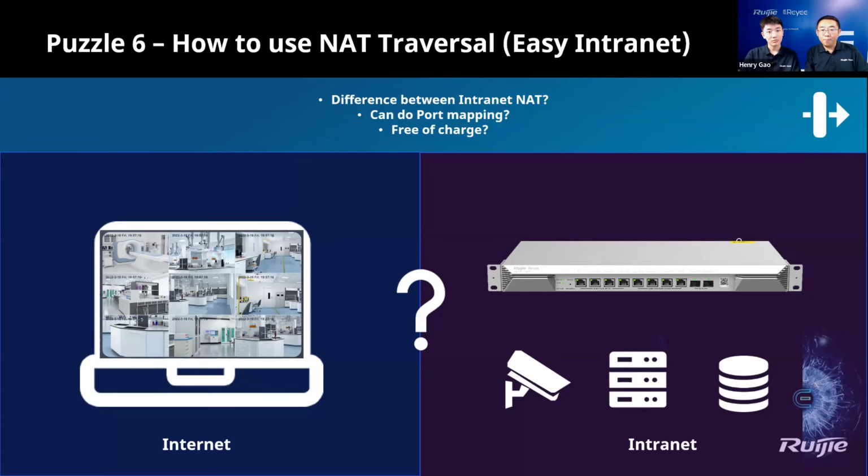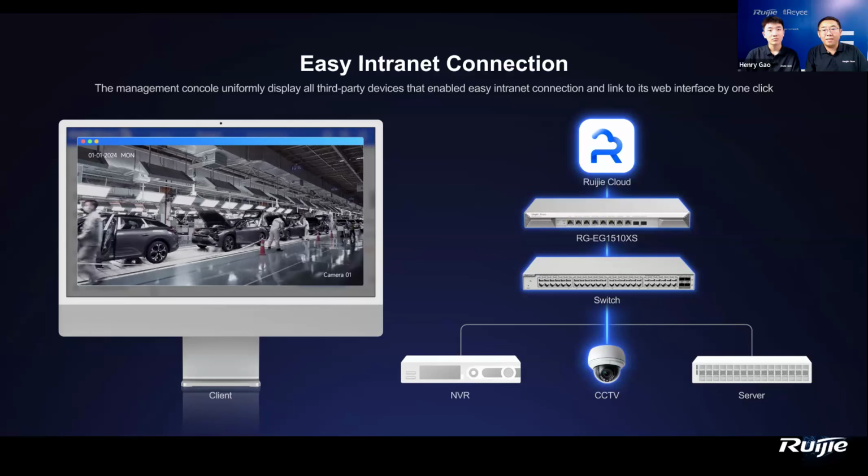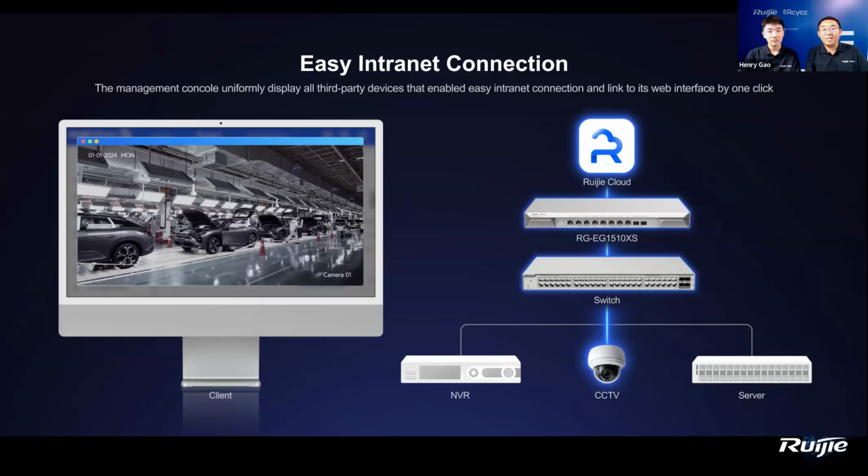NAT traversal is a feature implemented by the gateway in conjunction with Reyee Cloud, which facilitates easy access to internal network applications from the external network. It is free of charge, and as you all know, it's very good in the CCTV scenario. So please watch the VCR.